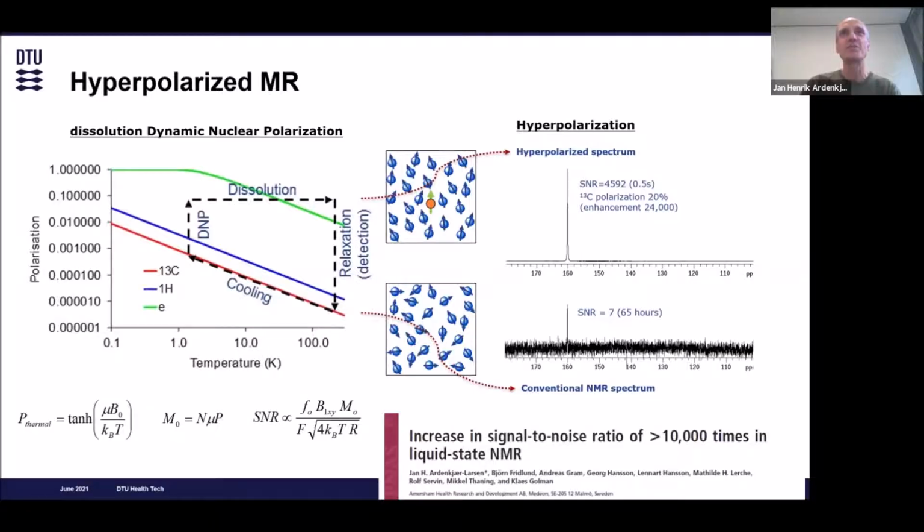Right, so dissolution DNP, I'm sure that most of you are familiar with the method, so I'll just spend a minute on that, just to explain the principles of it. The idea is that we take our sample with our imaging agent, our molecules of interest, formulated in some matrix, an amorphous sample. And then we dope into that sample electron spins, free radicals. The electron spin has a high magnetic moment, so we can more easily polarize the electron spin.